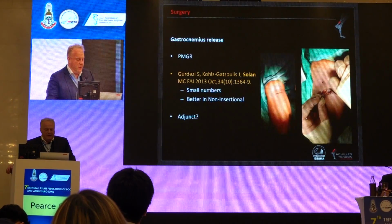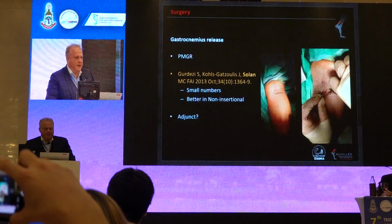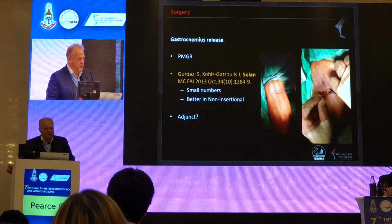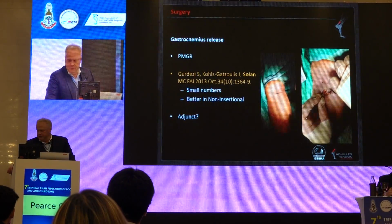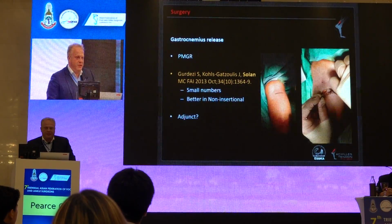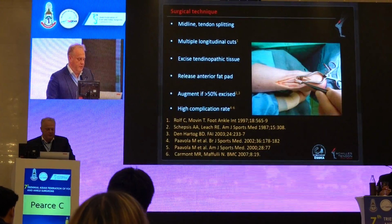We've already mentioned in the previous talk about gastrocnemius release for insertional Achilles tendinopathy. This study by Matt Solan's group, a very small number of patients, but this proximal medial gastroc release, which is the one that I do, is quite useful. And I would certainly consider using it as an adjunct to whatever other procedure I'm doing if their Achilles is tight.